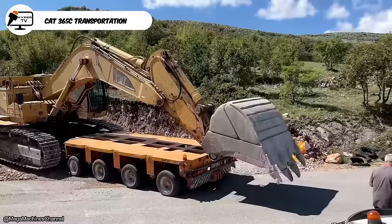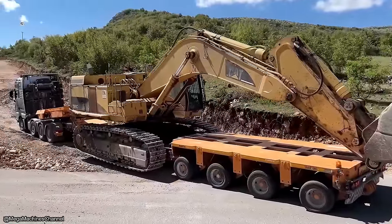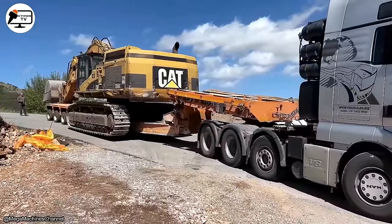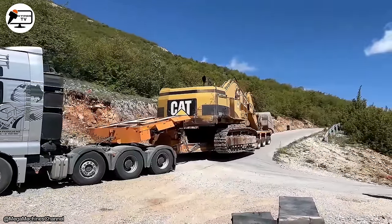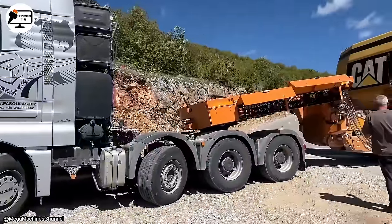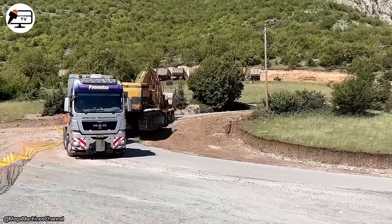In a thrilling video clip, we witness the daring transportation journey of a massive excavator through treacherous mountain roads. The adventure begins as the formidable excavator is expertly loaded onto a truck by the skilled team at Fasula Special Transport Solutions Company. With precision and caution, the excavator is secured for the challenging journey ahead.